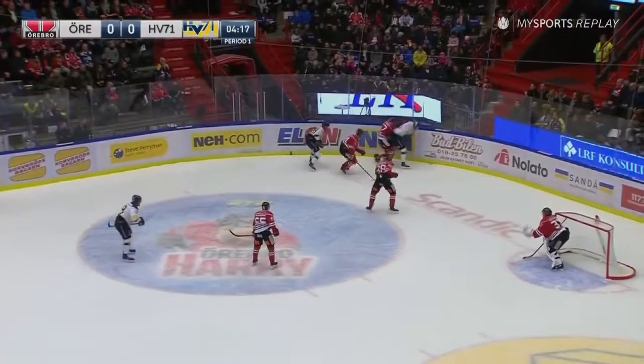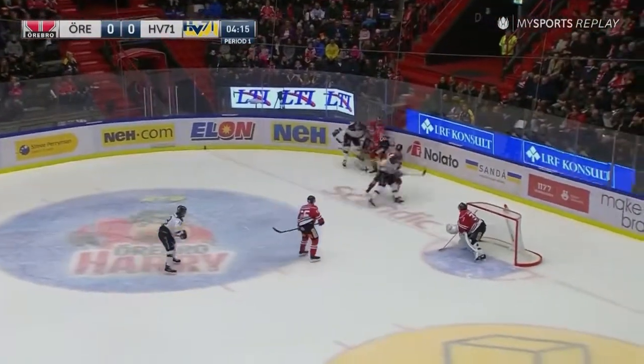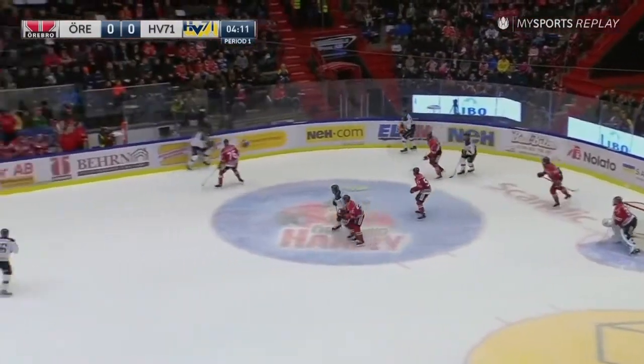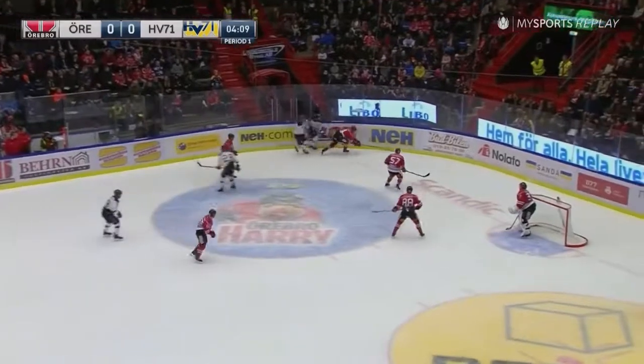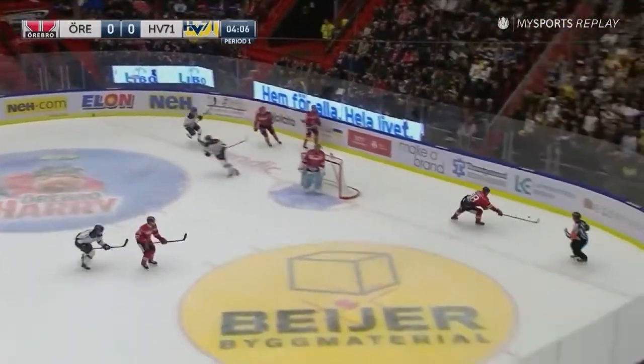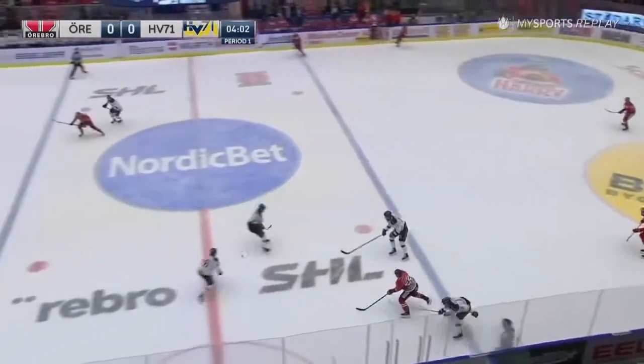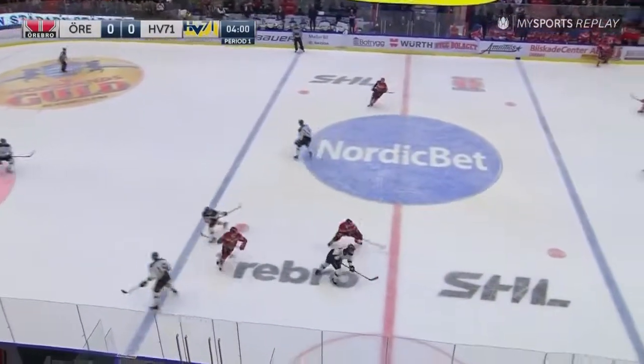Oscar Sund from the corner. Trying to center out front. Örebro able to take it back along their own end boards as Wandell playing this one off the boards. Jumping for it. He's able to hold it in. Örebro hollering for a hand pass. However, no whistle on the play. So we'll continue with just over 4 minutes remaining here in the first period.